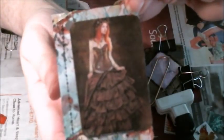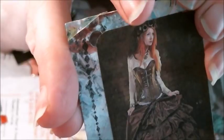Okay, that one needs some help on this side. Isn't that pretty? Focus. Look at her dress. Wouldn't you love to have that dress? If it will focus. There we go. And she's even got the goggles on top of her head. So that's pretty cool. I'm not quite finished with her, but like I said, layers.